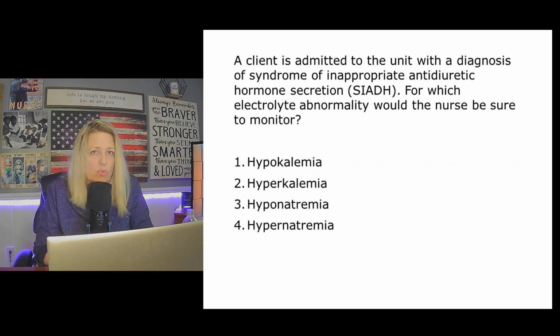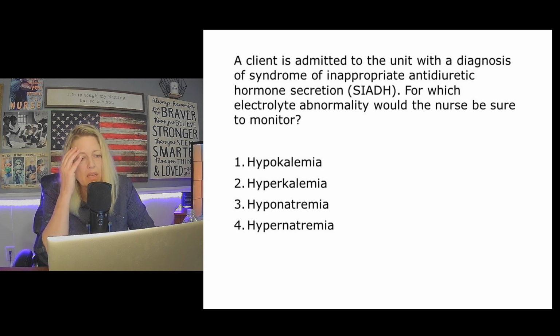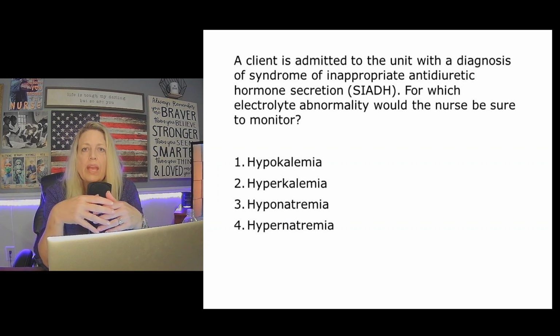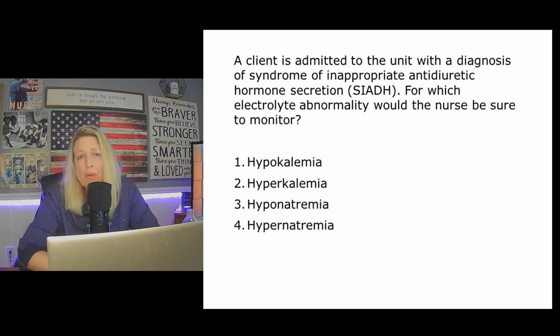So then it says, which electrolyte abnormality would the nurse be sure to monitor? Well, if I'm not using the rule that I just taught you, where hyponatremia is overload, this question could get pretty confusing. Hypokalemia, hyperkalemia, hyponatremia, hypernatremia. And I go, wait a minute, okay. The potassium moves this way and the sodium moves, and if you're losing this and then you retain, right? And you start trying to remember what you learned in pathophysiology, and you can get yourself all confused. Well, remember, we're teaching you how to pass a test. So we want you to pass a test. We don't want you to necessarily have to remember every single little fact you learned in anatomy and physiology or pathophysiology. So instead, what you say is, well, if they're overloaded, overload goes with hyponatremia. So I'm going to have to pick hyponatremia. And you didn't have to remember anything that you learned in patho.